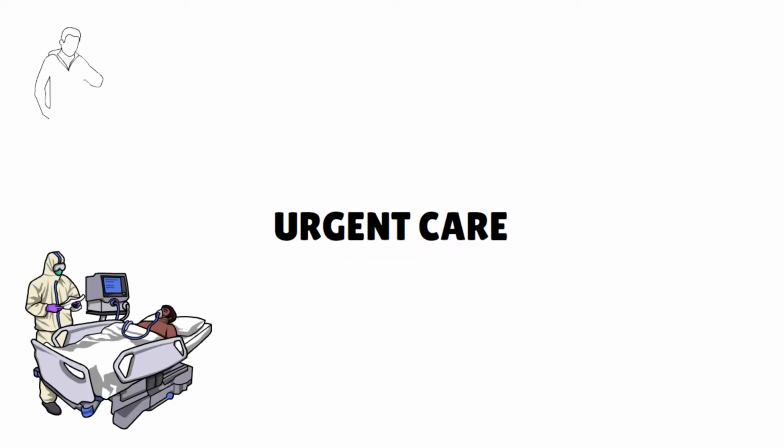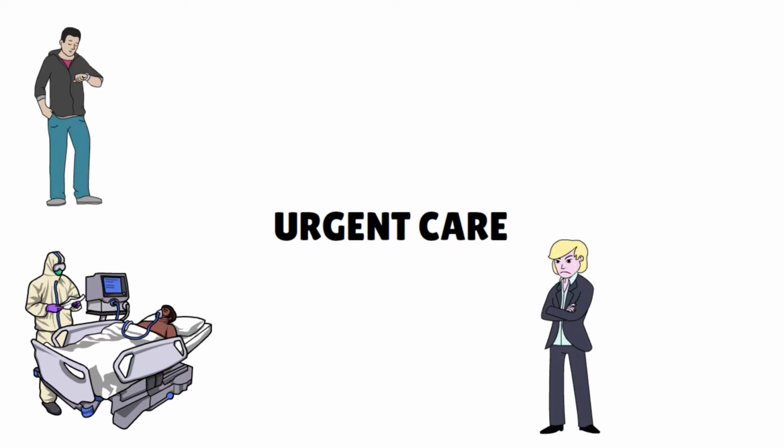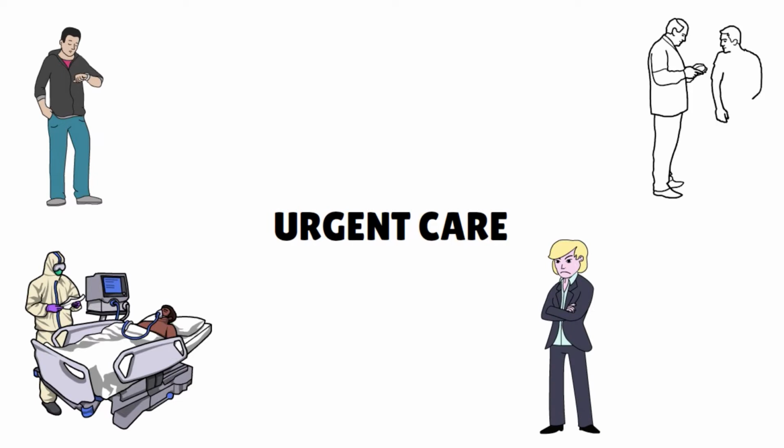What about urgent care? Now, urgent care facilities are useful for health issues that need to be addressed in a timely manner, but do not necessarily require emergency care. So if you can wait for several hours or more, but not long enough for a scheduled office visit with your primary care provider, then you should consider seeking urgent care.